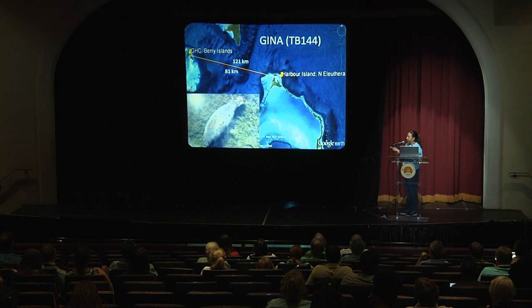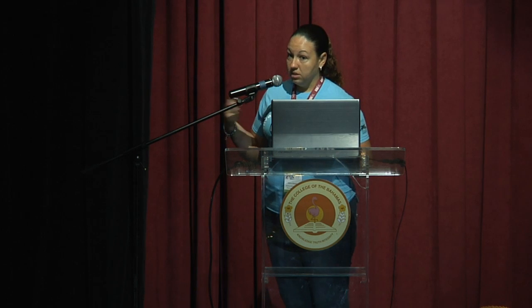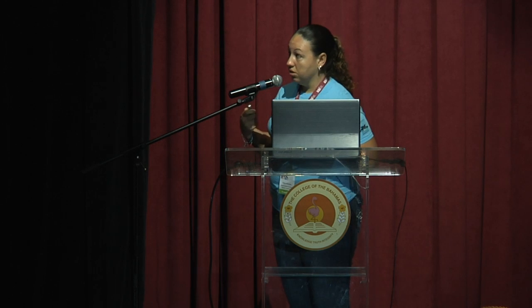But one day she decided, it's time for a move, so she took a long journey over to North Eleuthera. It was a full trip, about 120 kilometers, with a deep water crossing of 81 kilometers, and this is the second deep water crossing recorded here in the Bahamas, so this is also new information.